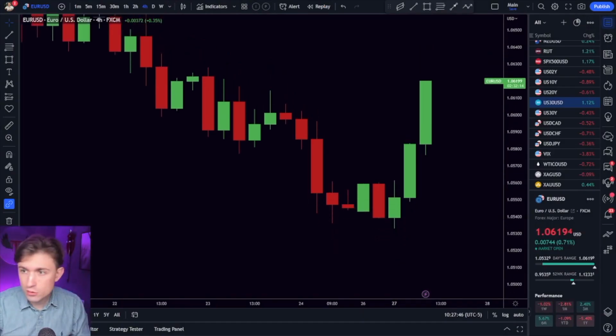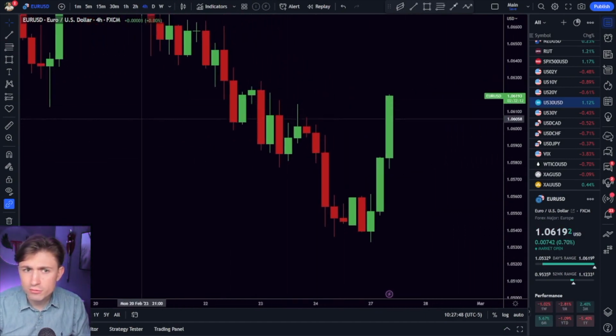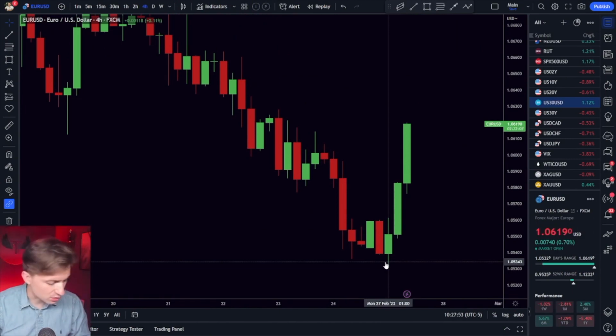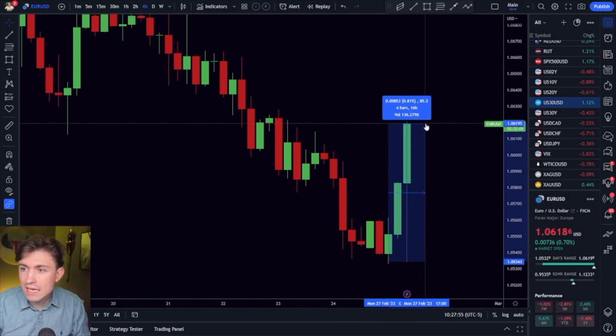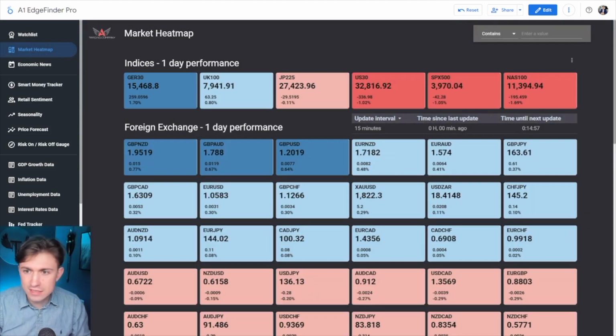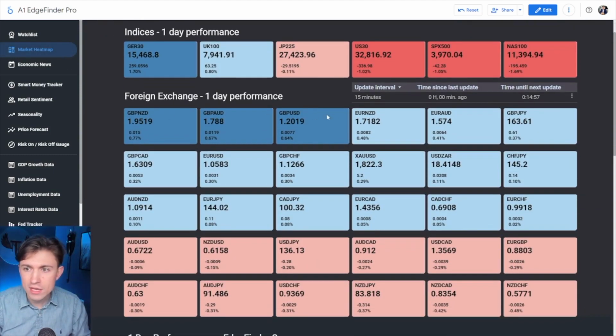All right, guys, so it is no secret. The euro is absolutely flying high here this morning. And you can see, from the lows here, we are currently seeing a move of 85 pips to the upside. And if we go look at the market heat map, you can see it's the same thing here. You've got pound pairs making moves higher. You've got euro pairs, euro Aussie, pound yen, pound CAD, euro dollar.